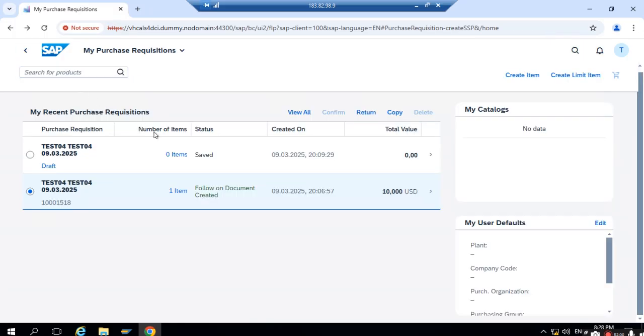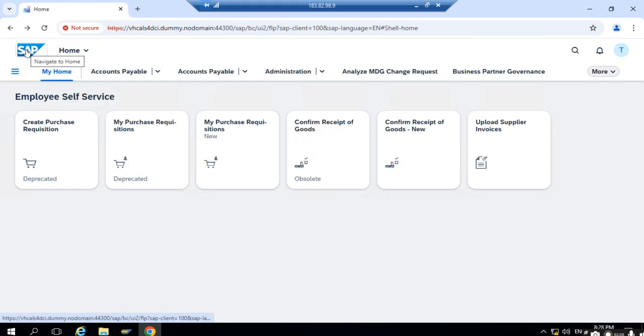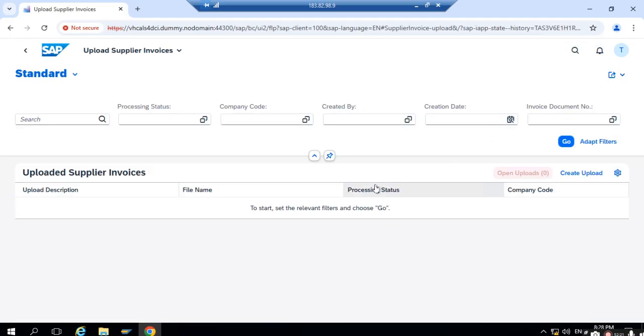After this, when the supplier delivers his material, along with that material the supplier sends his invoice copy. If you want to upload that invoice copy in the system, then SAP has provided one more application, upload supplier invoices. In that application you can upload that invoice copy which we received along with the material. For that purpose you have to open this upload supplier invoices application and click on the create upload button.